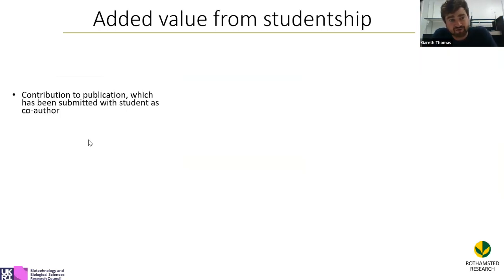And just to give a bit of background into the added value we've obtained from the studentship. As I say, Lucia was a fantastic student and she worked really hard over the summer. She's actually contributed to a publication which has been submitted and she is one of the co-authors. Although for full transparency, this paper did just get rejected this morning, but we'll be resubmitting it to another journal. So her hard work is still being appreciated.